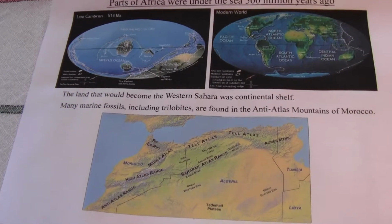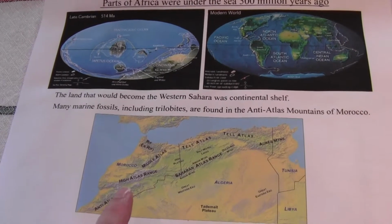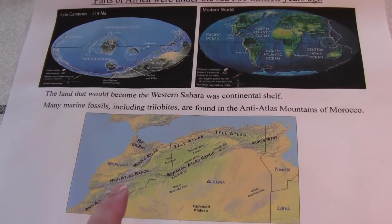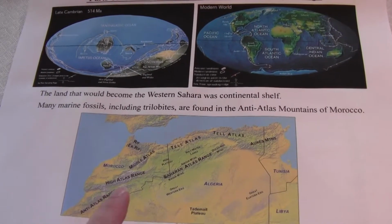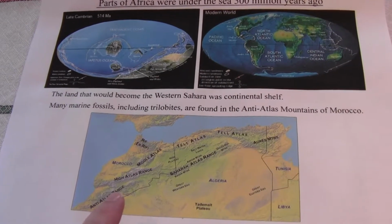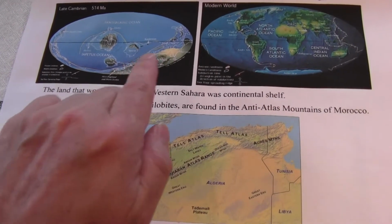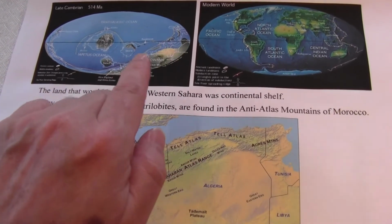What is interesting, in this region of Morocco, there are rocks that contain phosphate. The phosphate would have come from dead animals, probably from the DNA of dead animals that fell to the bottom of a shallow sea on a continental shelf. So the rocks in this region, some of them contain anywhere between 4 and 20% of phosphate, which would have come from animals that died in the shallow sea that was way down in the south here, at the edge of this landmass that was called Gondwana.